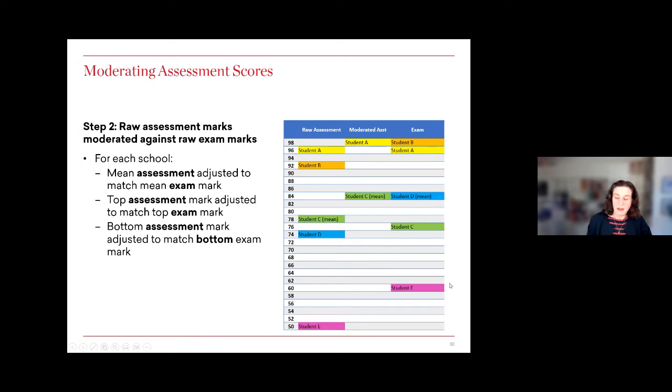Student E is the bottom in both of them, but their assessment mark will be pulled up now to meet the level of the exam. So there's a serious incentive for students to keep working right up until the exams, because the better they can do in the exams, the more growth they can have between when the assessment finishes and the exams. They will not only get the benefit of stronger exam marks, but they'll bring all of their assessment marks up with them. There's a real incentive to do that.